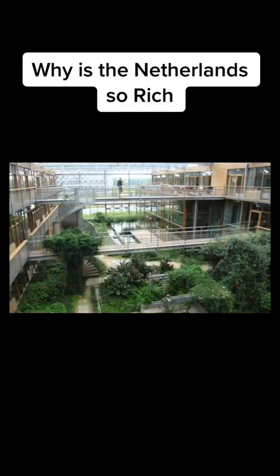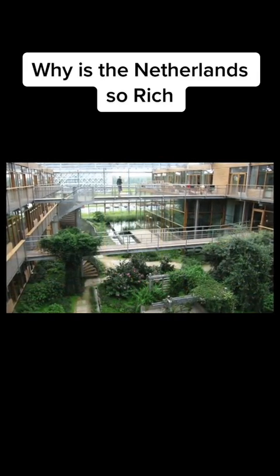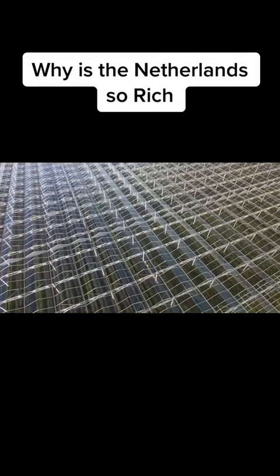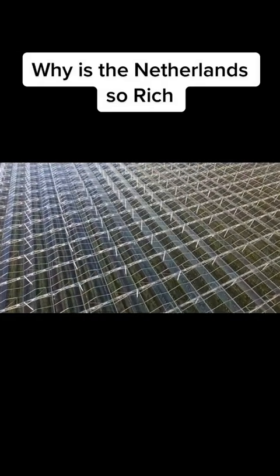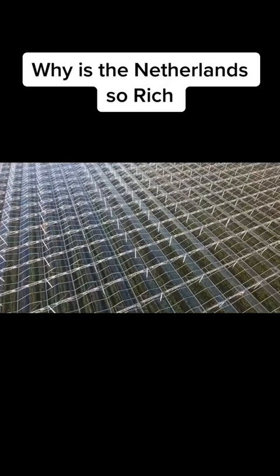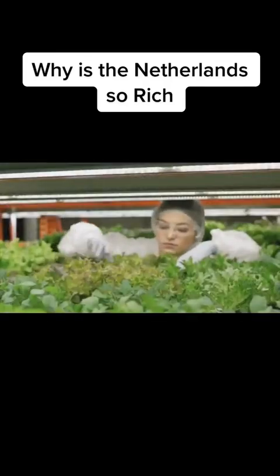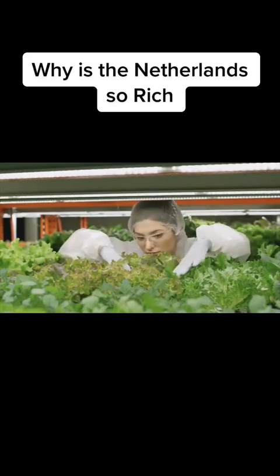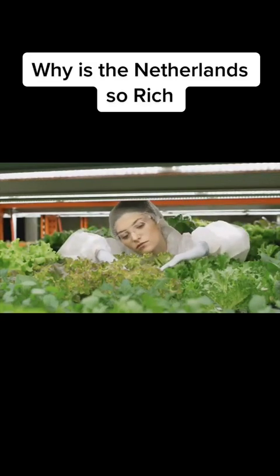Wageningen University is the best agricultural education institute in the world. It has numerous research facilities where they are constantly looking for more efficient ways of farming. So, it is not surprising that much of the agricultural production is done behind closed doors in huge, state-of-the-art greenhouses. So, innovation, geographical conditions, and skilled labor explain part of the Dutch export success. However, there is another reason.